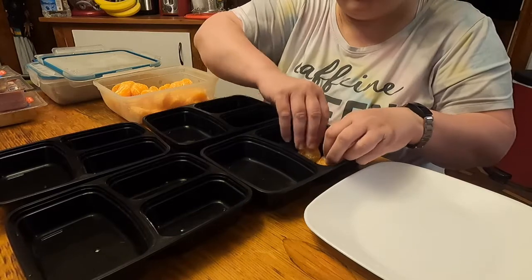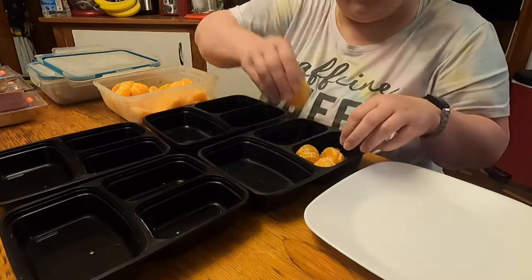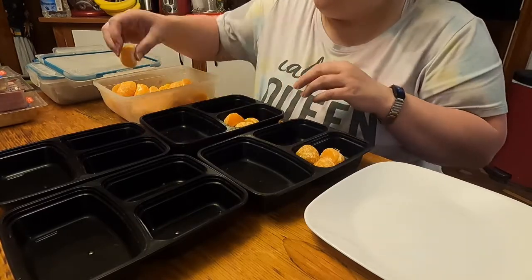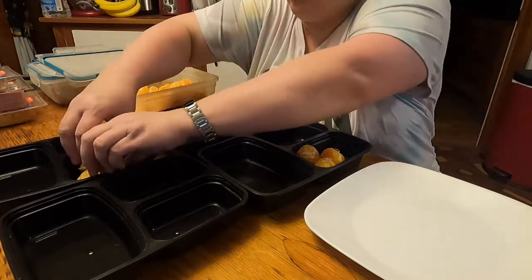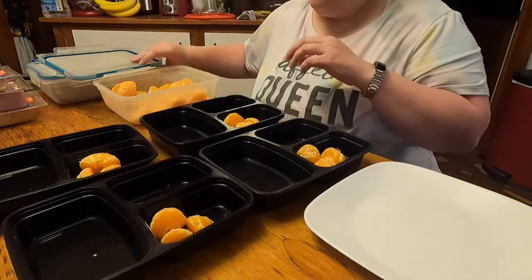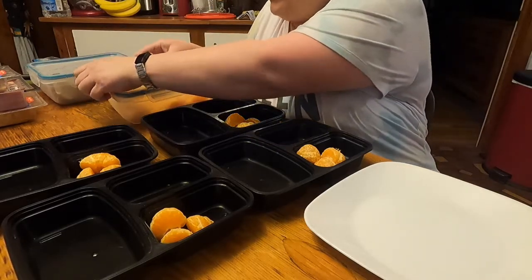You just have to make sure you prepare them properly, because if you don't, they'll go bad faster. But all you do is make sure you clean them up properly and you store them in a tightly sealed container, and they'll stay good for several weeks.